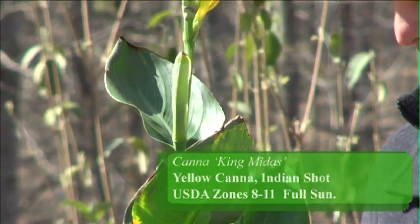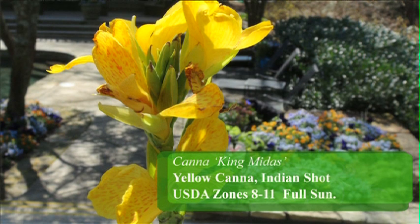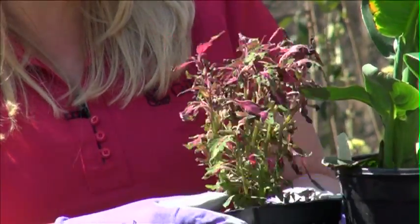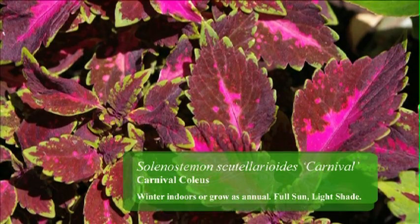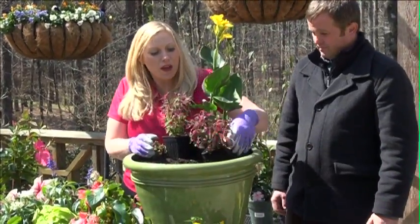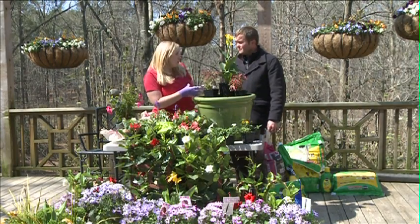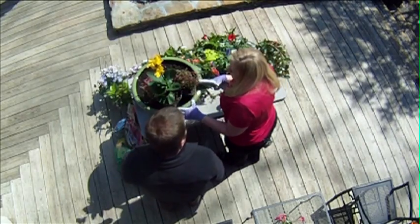This is going to be our accent plant, our attention-grabbing plant, and it's going to have this bright yellow color. It is a tropical canna, so it only gets about three or four feet tall. We're also going to add in some coleus. This is carnival coleus. It has a little bit of a lacy feel to it. So we're going to give this to the back of the pot. We're going to do two. You don't always have to have even numbers. This is going to be a balanced, symmetrical look, so having a symmetrical look, we don't have to have the third.